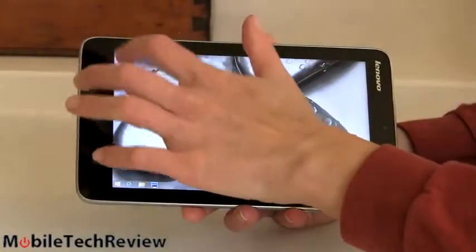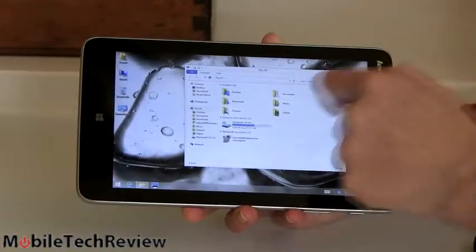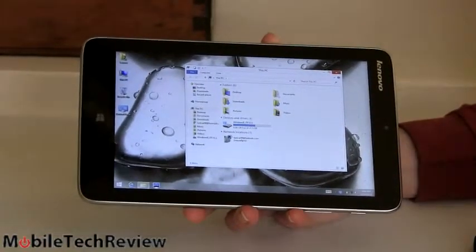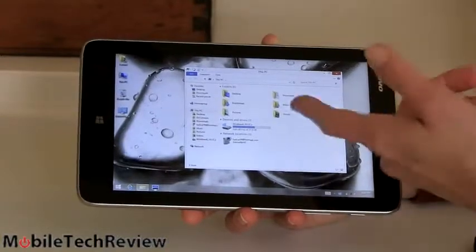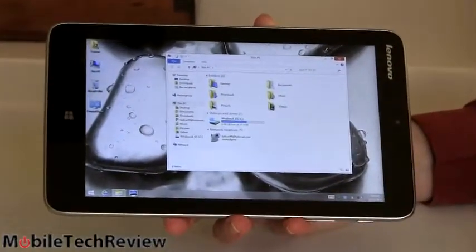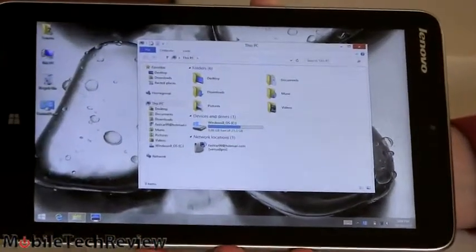Before I had hesitation just doing things like looking at my computer and looking at what was on my hard drive, perusing the network, all that kind of thing. So, yeah. As you can see here, we have the normal Windows Explorer. It's completely your Windows experience. Everything you can do with Windows, you can do here. It'll just be a bit slower.